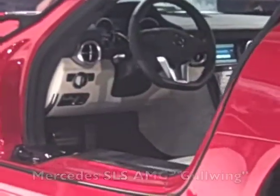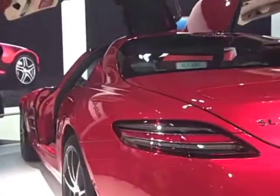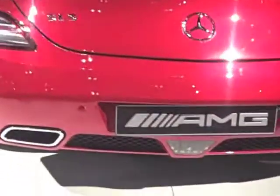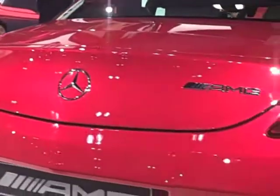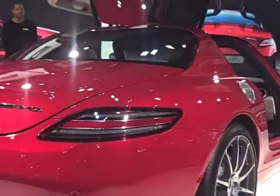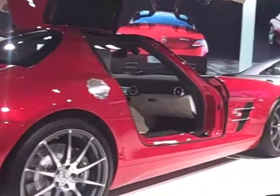And as sexy and exotic and crazy as this machine is, and it certainly is that, I think it's a 198 mile an hour top speed, designed in-house by AMG, which is their tuning division, performance division. In 2012, I believe they will have an all-electric, that's the forecast, an all-electric Gullwing, which will be amazing.